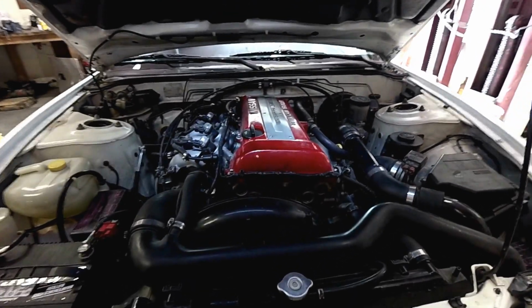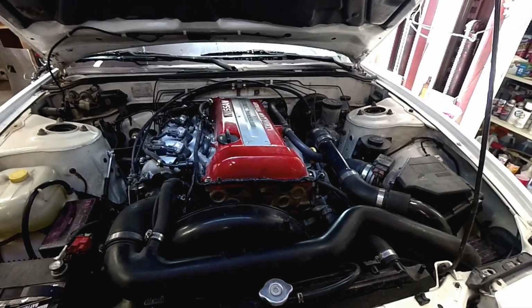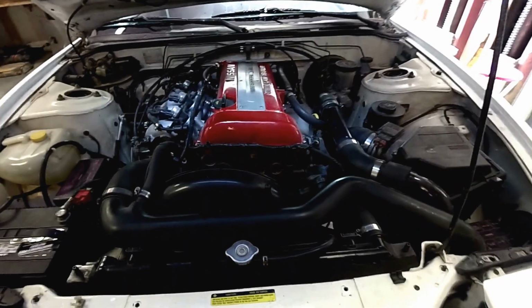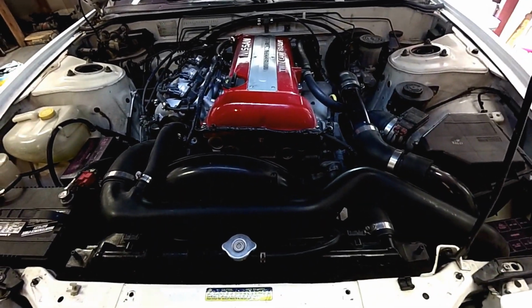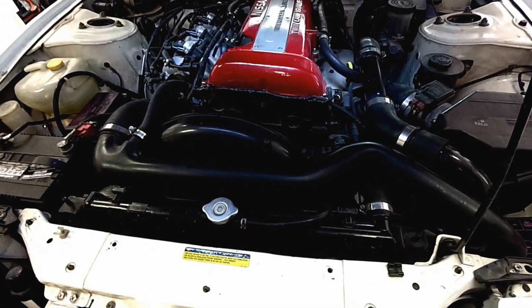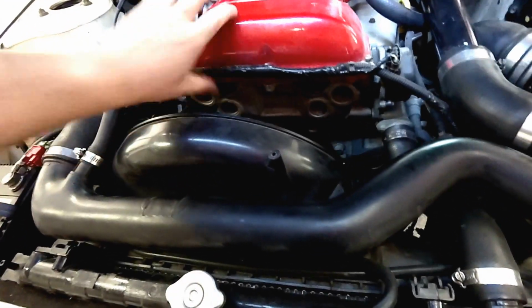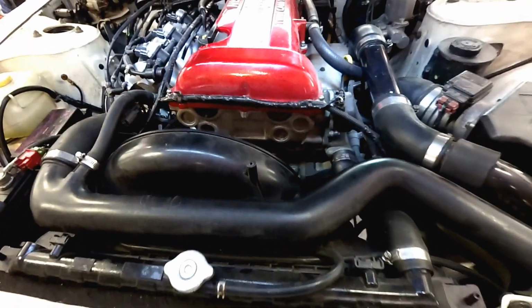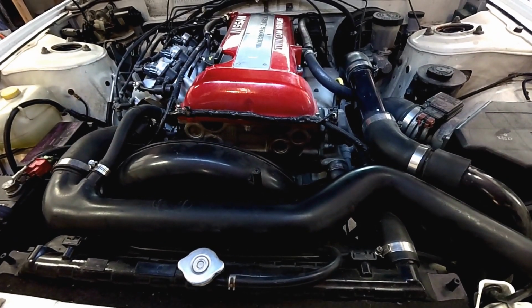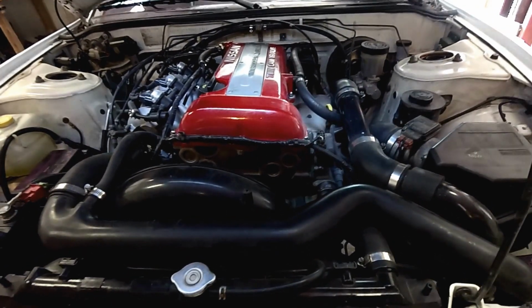Alright, let's take a look at a couple of the drivetrain details on the FILvert. We've got an S13 SR20DET engine. It looks fairly stock, but on the inside it is not. It's actually a black top cylinder head, which I'm not really sure what kind of difference that makes. I think the only way you can tell is there are these ribs on the cylinder head that the red top SRs don't have. Internally, as far as I know, they're identical. So I don't know what all the fuss is about black top, red top.